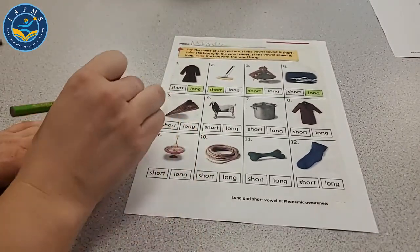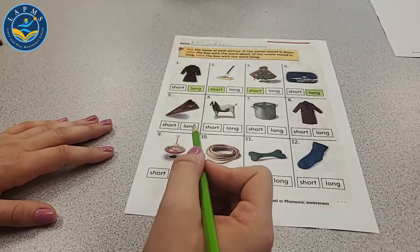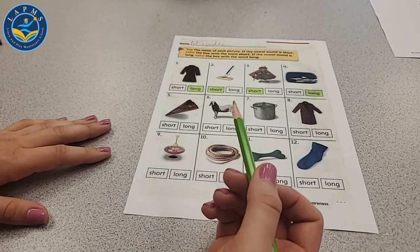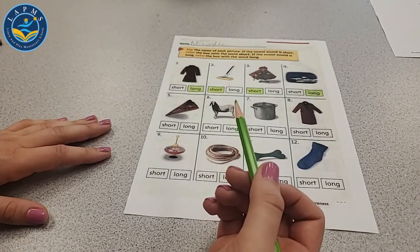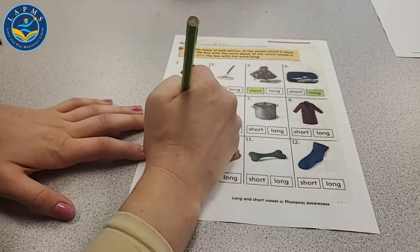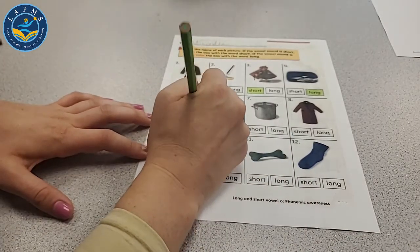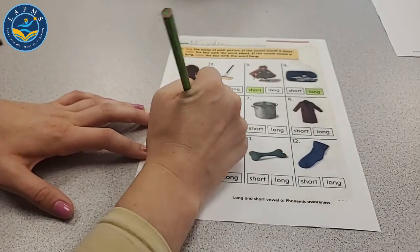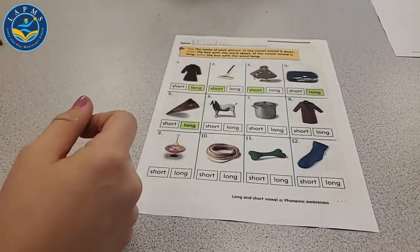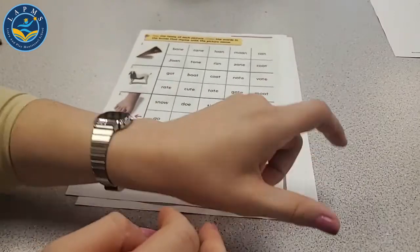Let's do one more on this page. Number five is a cone. Does cone have a long or short vowel sound? Long. Good job. Okay, let's jump over to the next page after we finish coloring long in. Wonderful.